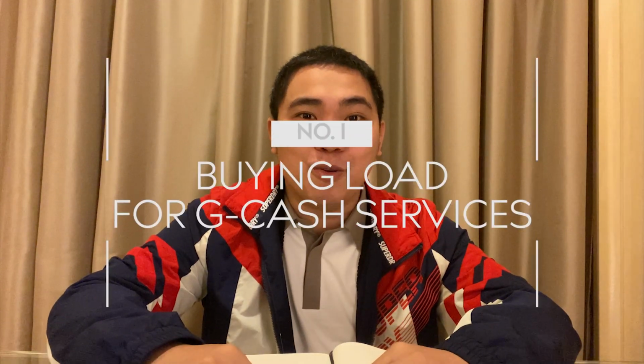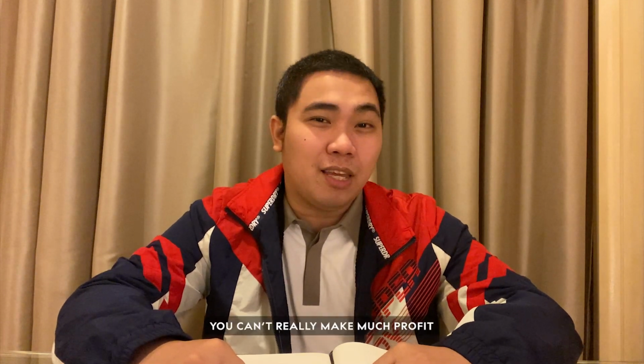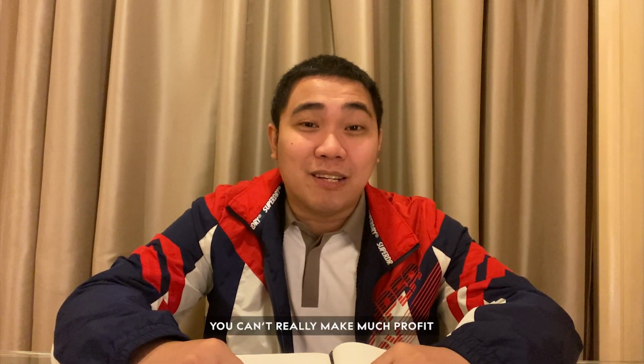Tip number 1 is to buy load for different items within the GCash app. This can be very helpful in 2 ways. Number 1, every time you load via the GCash app, you actually get a 5% rebate on the load that you bought. This is subject to a 50 peso cap every month though, so hindi po tayo yayaman with the 5% rebate, nor can you actually set up a loading business because now there's a cap of 50 pesos per month, which is very low.